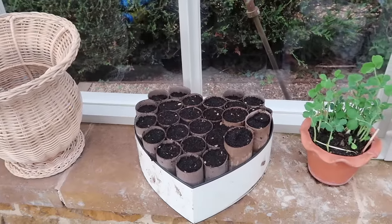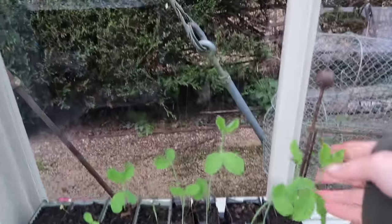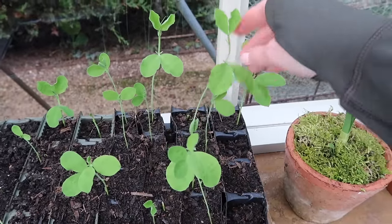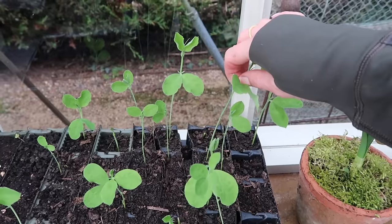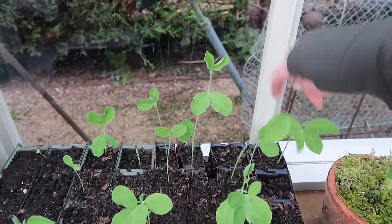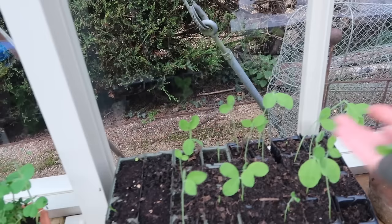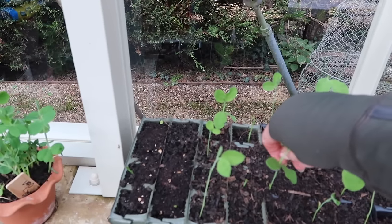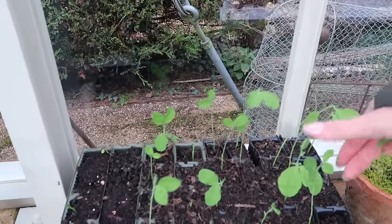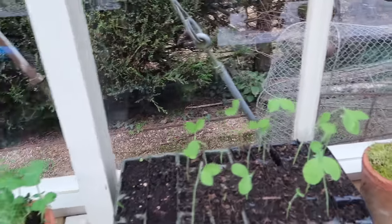I've watered my heart of sweet peas, and while I'm over here, I've got another little task. This is what they'll look like when they start to grow. When you have your first proper set of leaves, you can actually pinch out the top of your sweet peas. It seems counterintuitive, but this encourages them to grow more horizontal rather than tall, so you actually get a lot more flowers. Only do it when you've got that second proper set of leaves. This one just about does. There we go. I'll keep an eye on those.